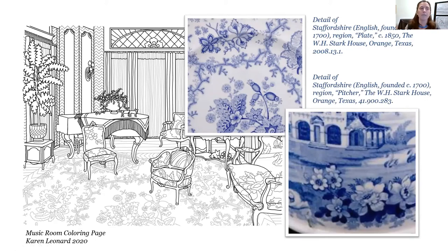This room is the most formal room, but it's also lively with music. In here, W.H. Stark and his son, Leiter Stark, played the violin alongside Miriam's piano. So I hope you can really see that this room is comfortable and well used, but very stately.